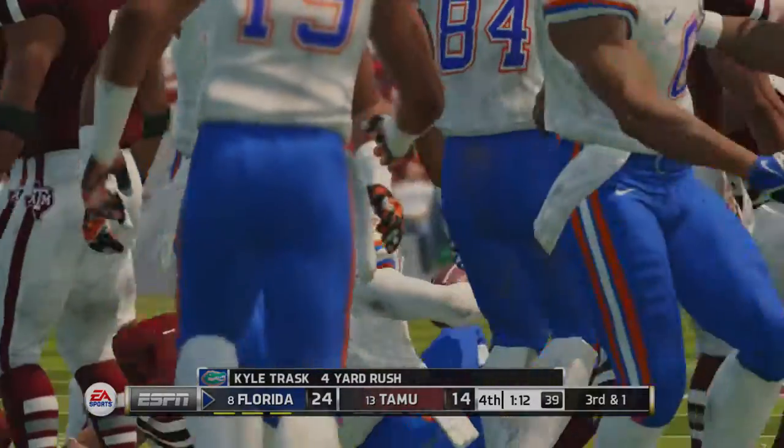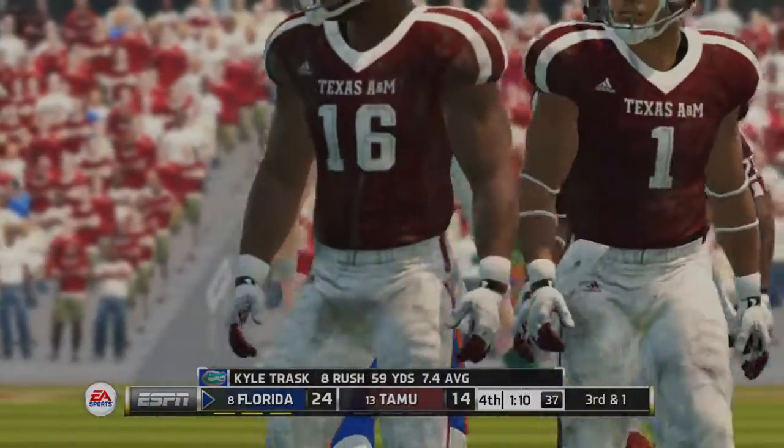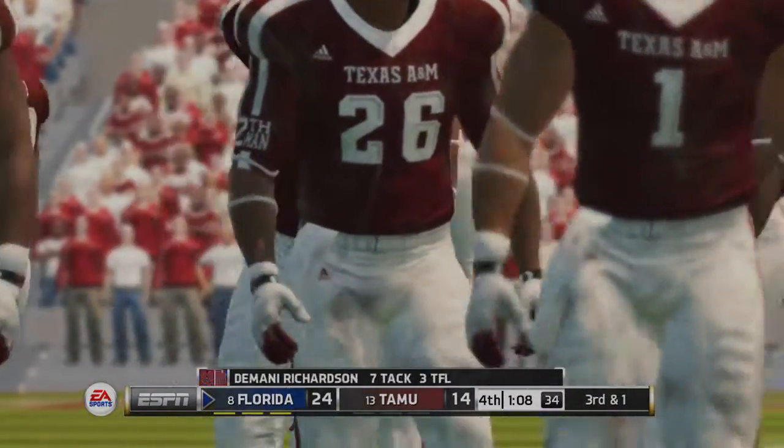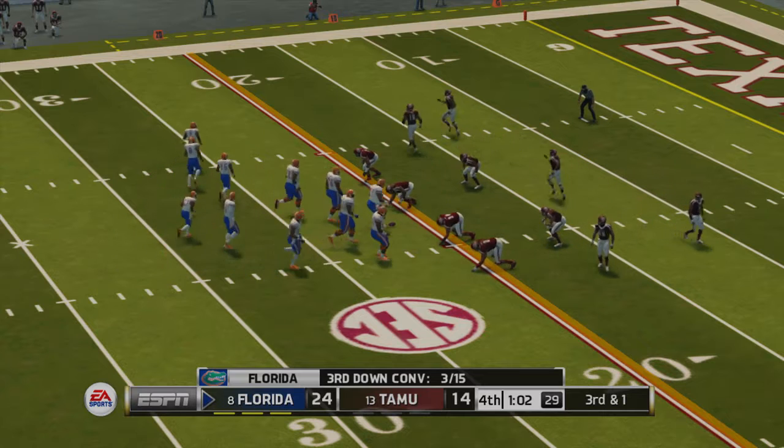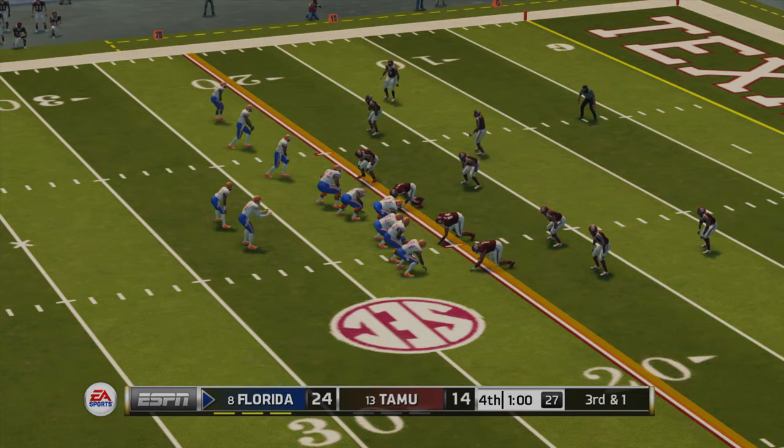After a decent pickup. That's good for a gain of 4 yards. That'll make it third and one. Tight left, tight left. Four down. Mike one. They go. Here's the tag.